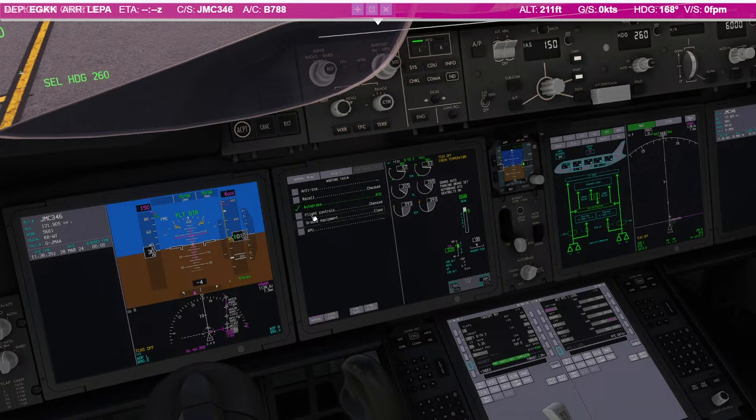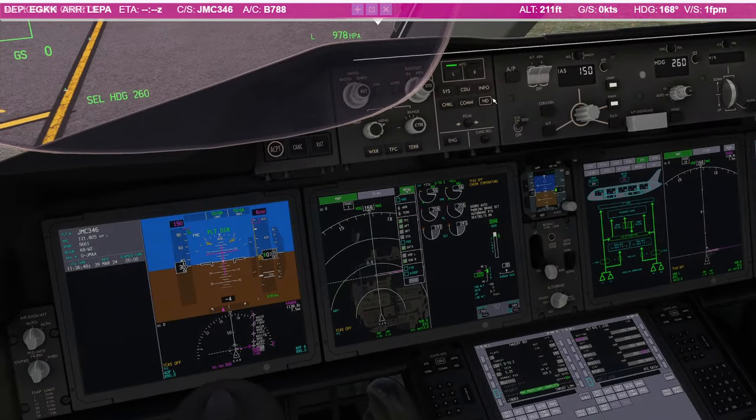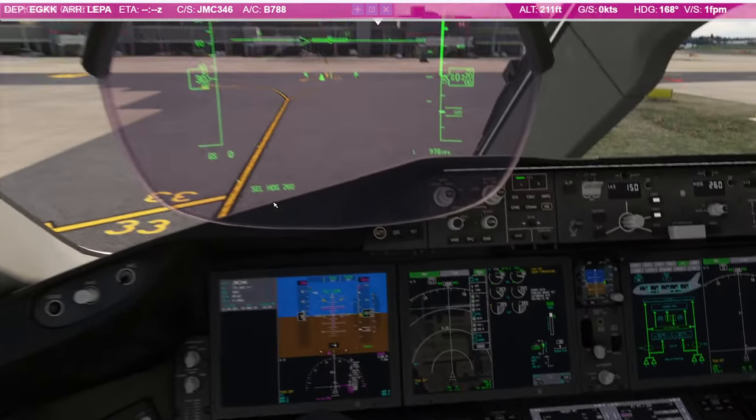And then if we go back to normal, next is before taxi. So anti-ice is in auto, recall is checked, autobrake RTO, flight controls checked, ground equipment clear, APU off. Before taxi check is complete. Back to ND, on frequency. Now, I'm not worried about the cabin temperature. If it doesn't clear before takeoff, we will go anyway because we know it's not actually an issue. It would be nice and cool by now.